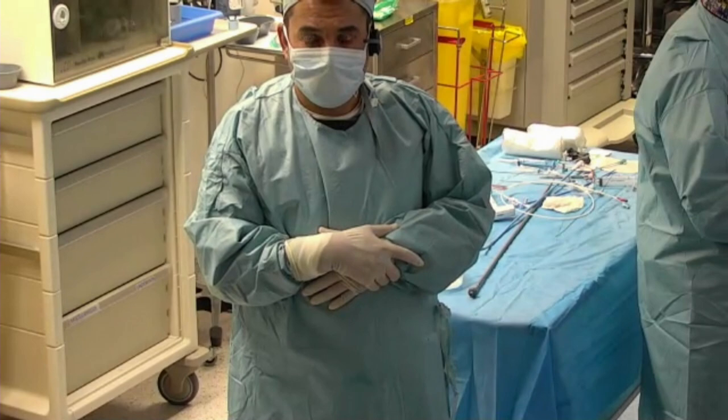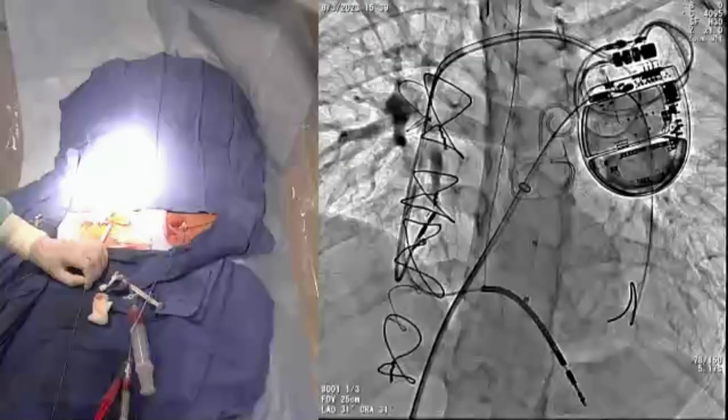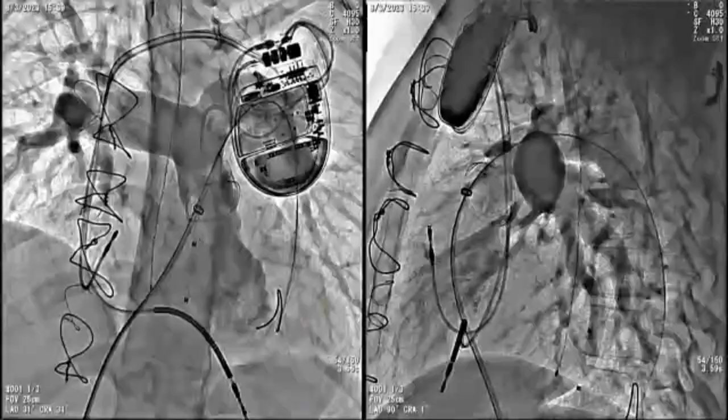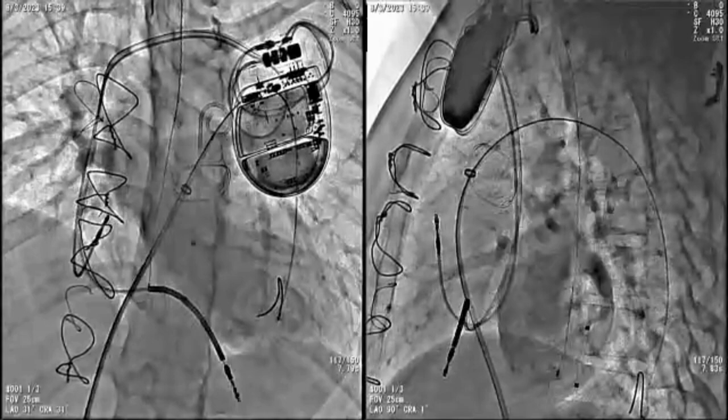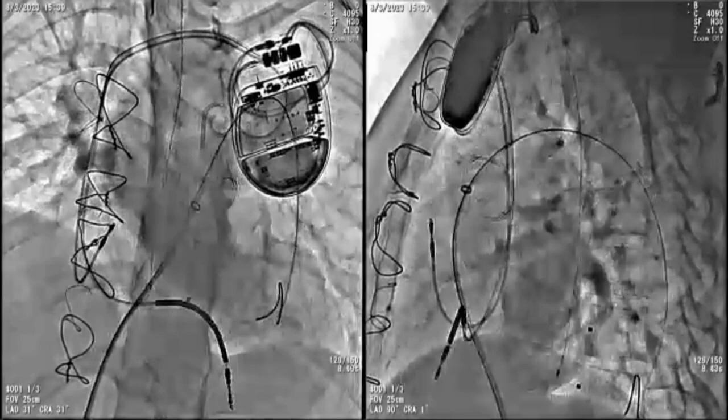Ala, do you want to show them how to? So this is the first angiogram. You can see this is the frontal. Show them both, the frontal and lateral, please. You can see the ICD generator, and there is the Trifecta ring. There is, as you can see, free PR. See that? Free PR. The branch PAs look good, and normal LV function. Next picture.